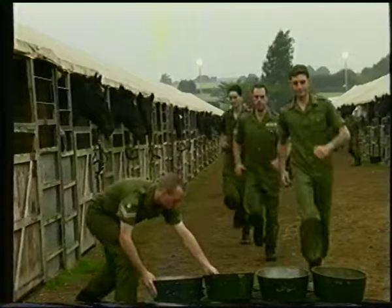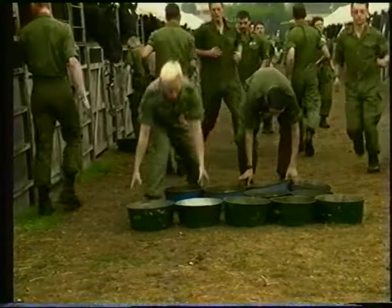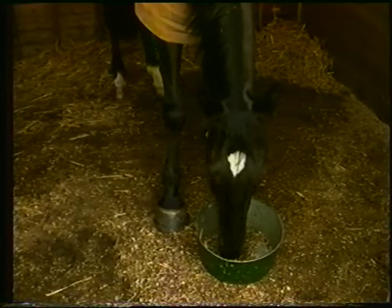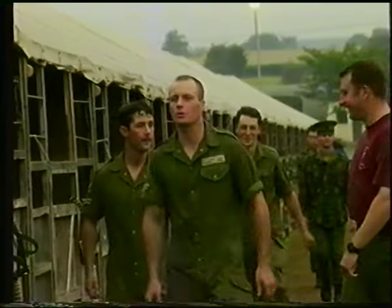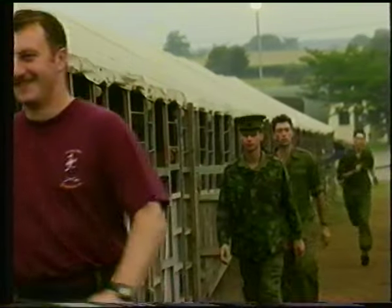The routine each morning is the same. It's called feed away. First an inspection, and then the horses are fed. There's a midday feed away as well, and so on through to the evening. Now, with the morning's chores finished, the soldiers can go and get their breakfast.